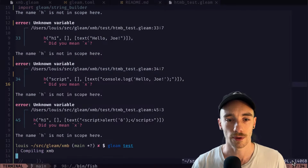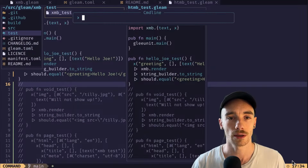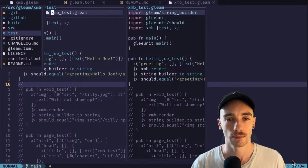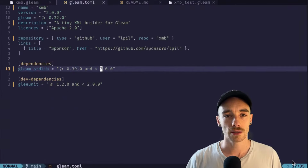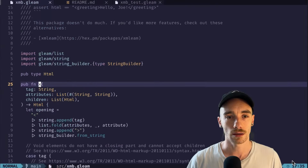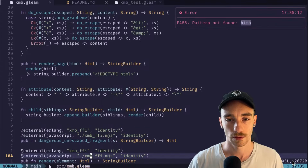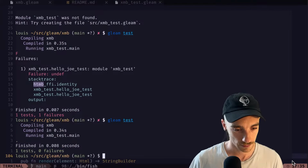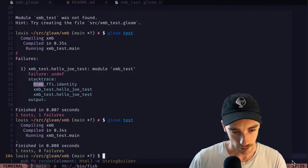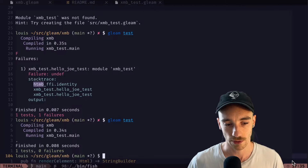So, how do we think this is going to work? XMB test doesn't exist. That's because this is still called HTML. So let's run that. Right, HTMLB doesn't exist. And HTML, there we go. XMB. Nice. Lovely, passing test. I mean, you say don't cringe, but that looks fine to me, I think.